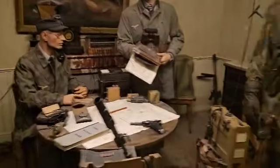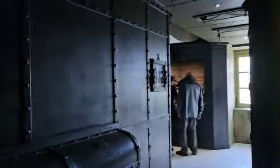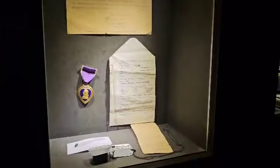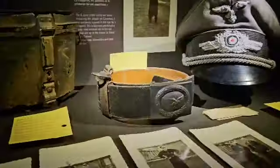So these are German Fallschirmjägers, German paratroopers. This is the second floor. That's a Purple Heart. Jump boots used on D-Day. And over here we got more from the Germans.